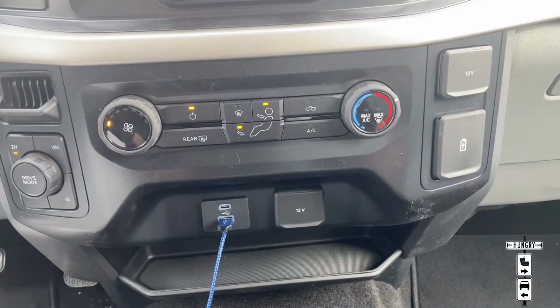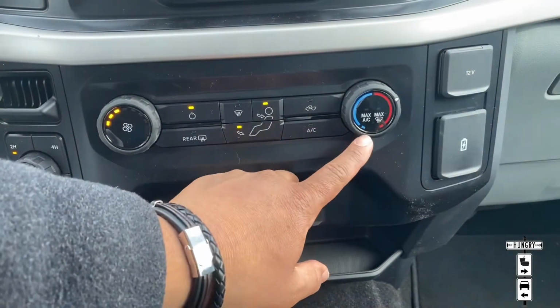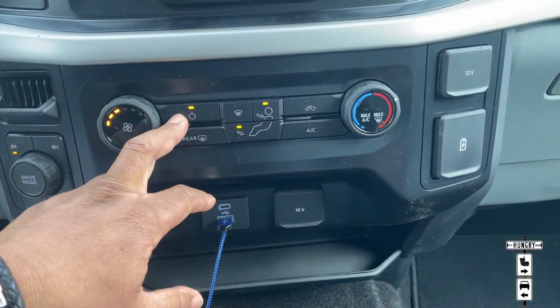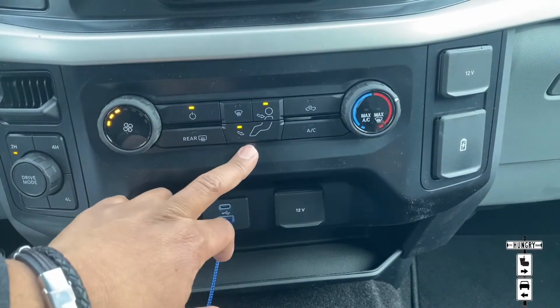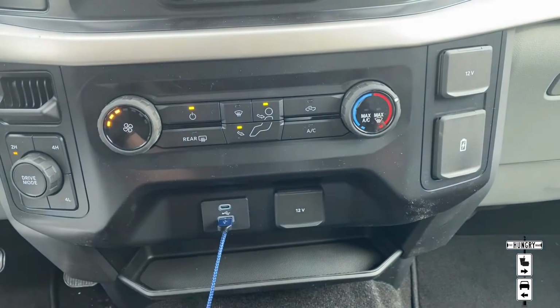Climate control is pretty self-explanatory here. We have fan speed off to the left. We have your temperature over here to the right. This is a single zone climate, so you do have to share the temperature with your passengers. Power to climate on and off here. Rear defrost, legs, face, defrost, recirculation, and AC.